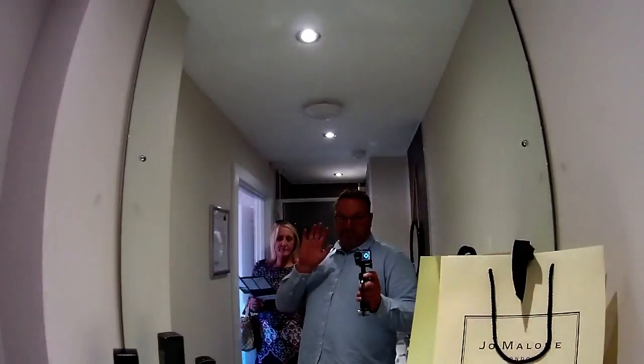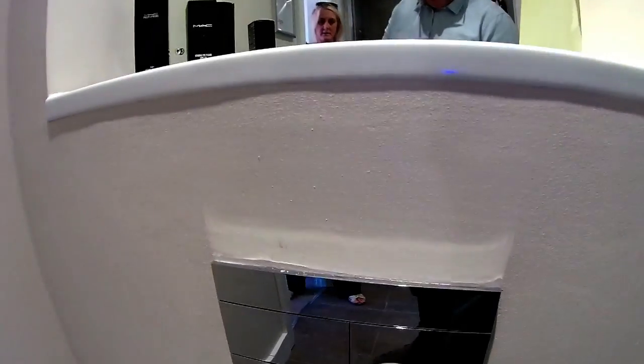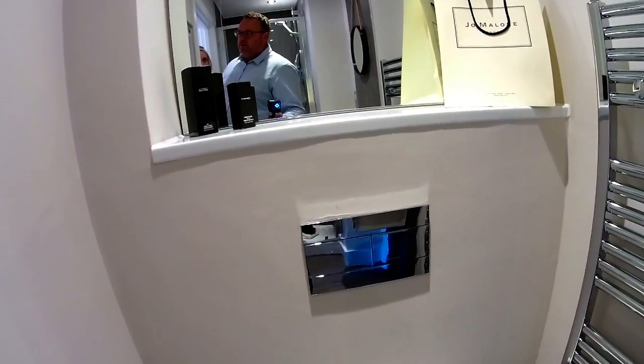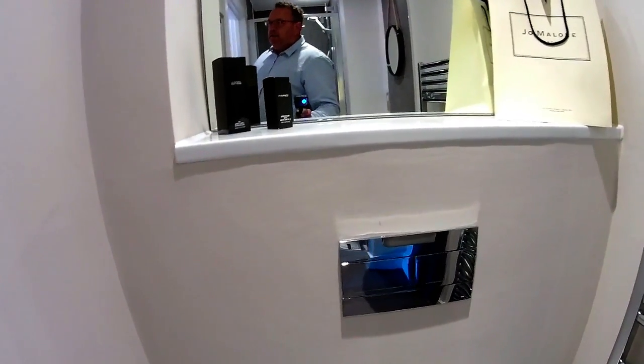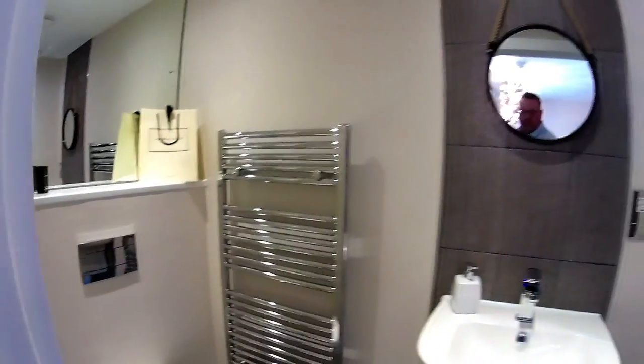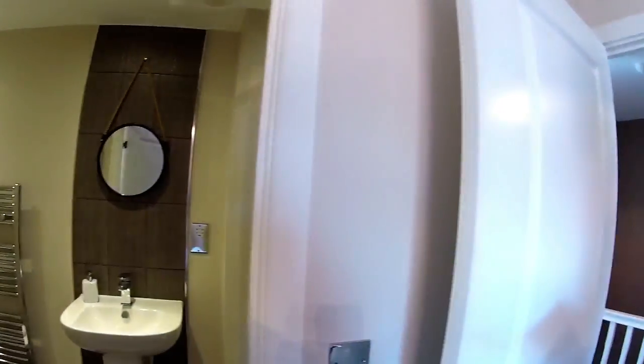Look at the bath, the fittings. It's lovely. And that nice splashback as well. That's a nice feature. And the mirror there, I like that. And you've got a push flush too. I think Lovell have certainly gone a little bit upmarket with their fittings. They've definitely improved things. Nice ensuite, that.